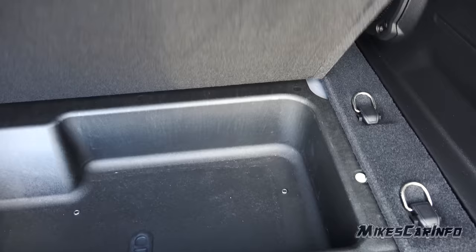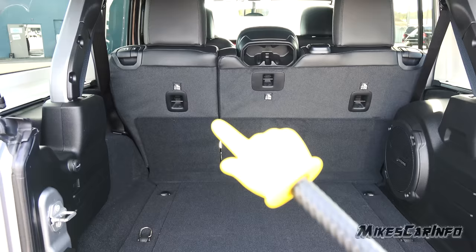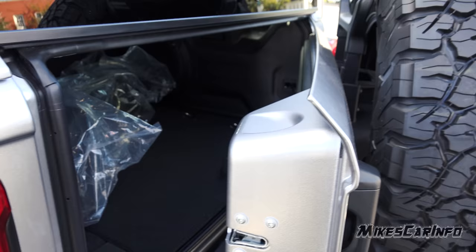But for right now, it just basically flops down on you and gets in your way. So these seats fold down in a 60-40 split. There's the split right there. You can fold down one seat or the other or both to add to your cargo space while still maintaining passenger space when needed.